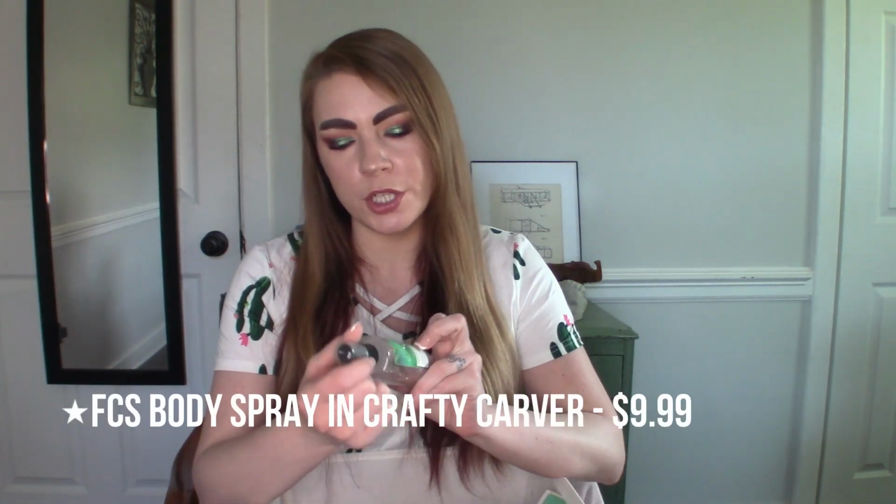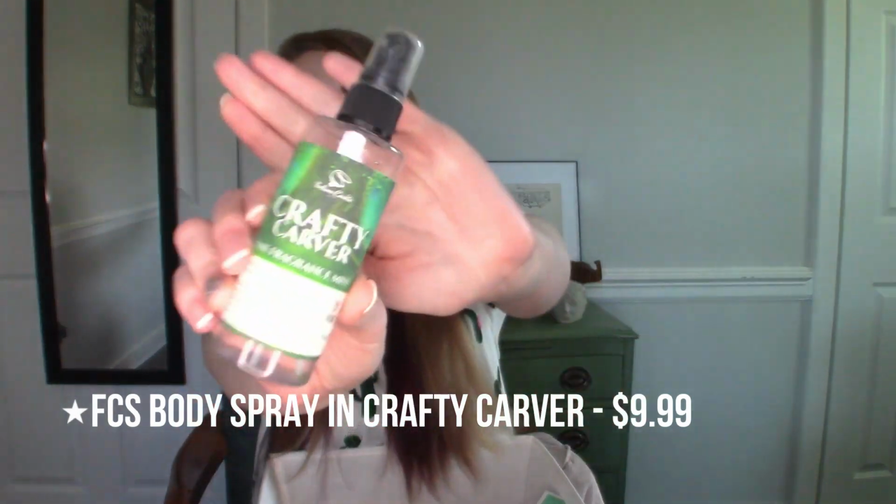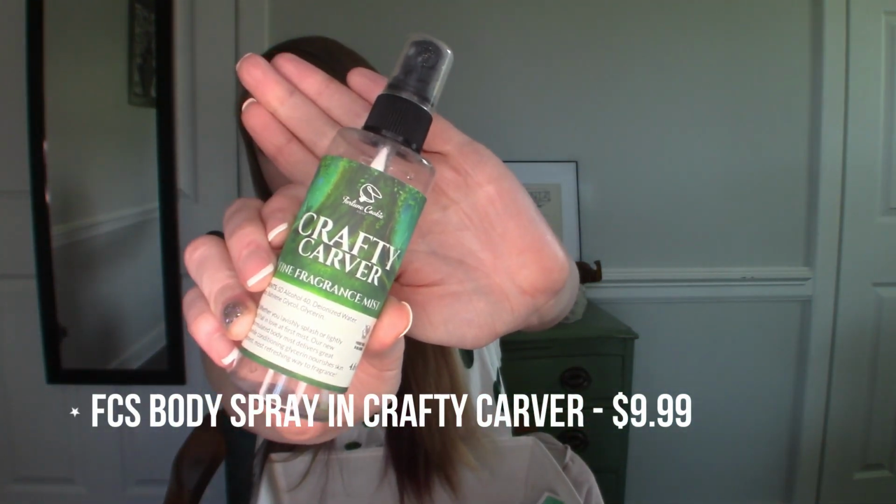So I have one perfume in here. This is from Fortune Cookie Soap. This is their Crafty Carver perfume. I believe that this was from their Brave box that they did. I got this in a get what you get bag. You know, I love mystery boxes and mystery bags. You put that out there and Haley's gonna buy it. So I did get this. It was fine. It was a great scent.